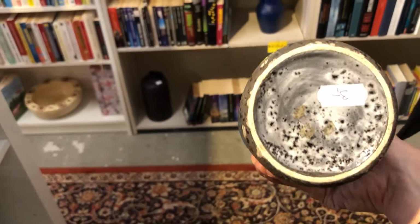And this made me so sad. This vase is so stunning, but so badly chipped on the rim, I just couldn't justify purchasing it.